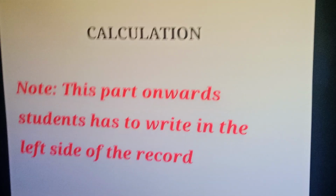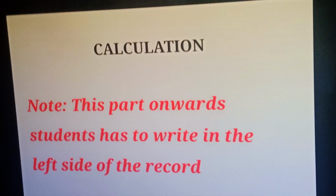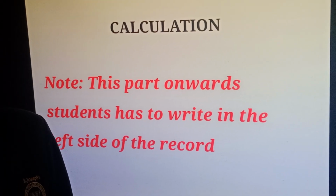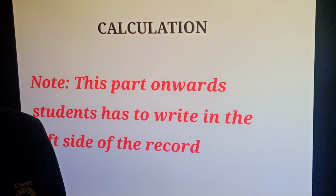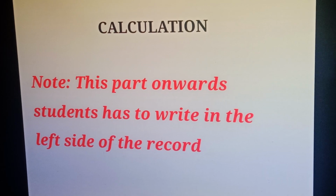Next, move on to the calculation part. This part the student has to write on the left hand side of the record. You always need to observe the calculation part, reading, enter the reading, graph, and model graph. It will be worked out on the left hand side of the record notebook.